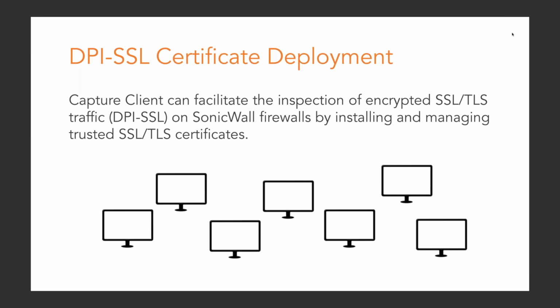Yeah, you're spot on. This is the next frontier for network security: making sure that encrypted packets are inspected on their way into the network. And so if you have questions about that, please reach out to us. We want to tell you about that. And fortunately, what we're talking about today, Capture Client, can make that process much smoother. And we have a lot of tricks and tips that we've developed to make this process a really good one.